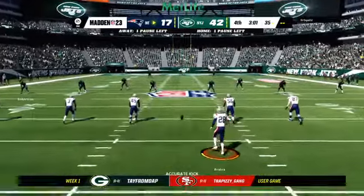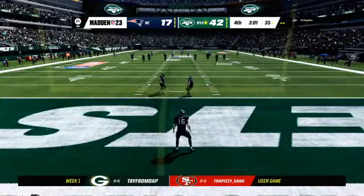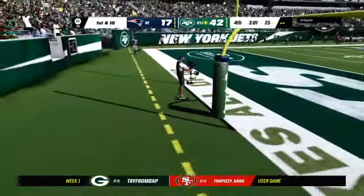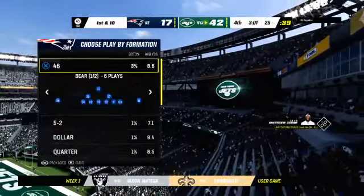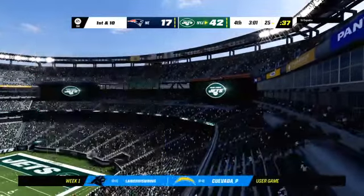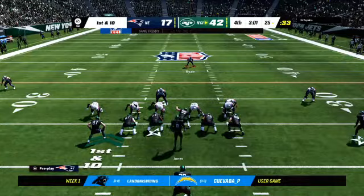Out is the kickoff unit as they run up and send this one away. And this will be a touchback as that sails over the end line. Jets offense coming up now to start their next drive.